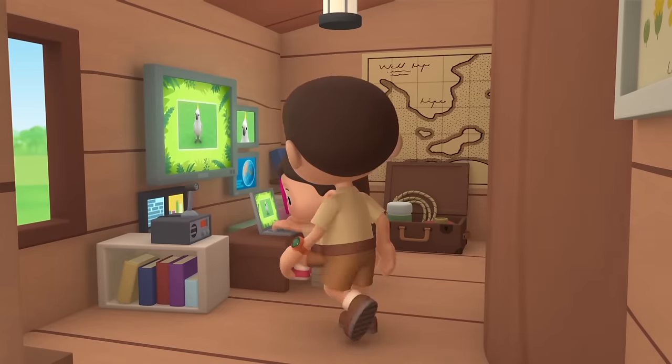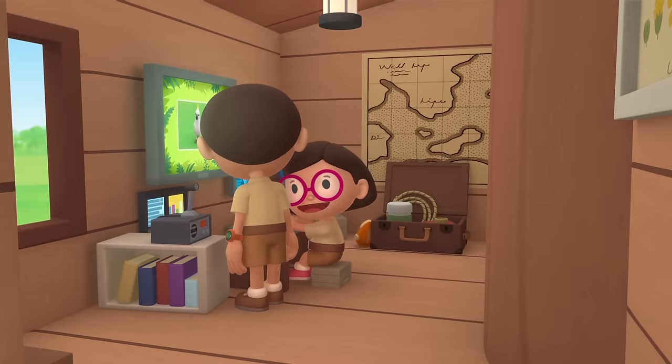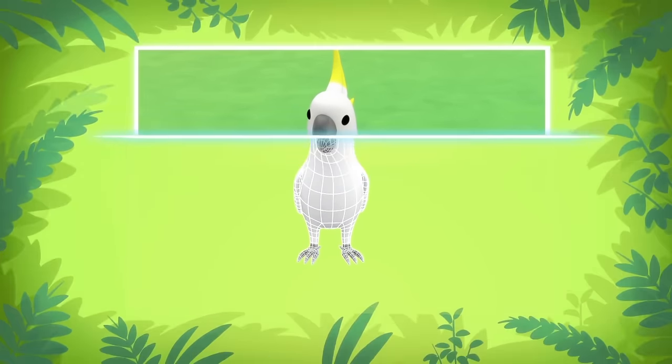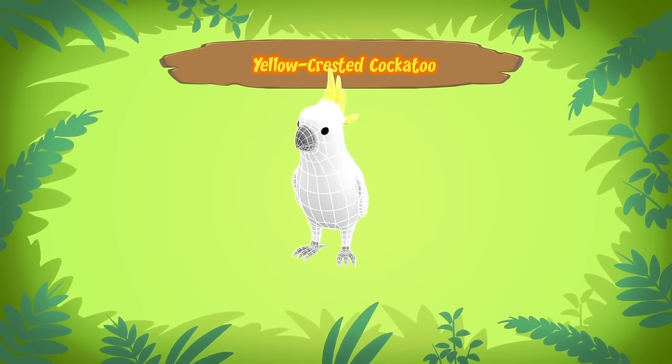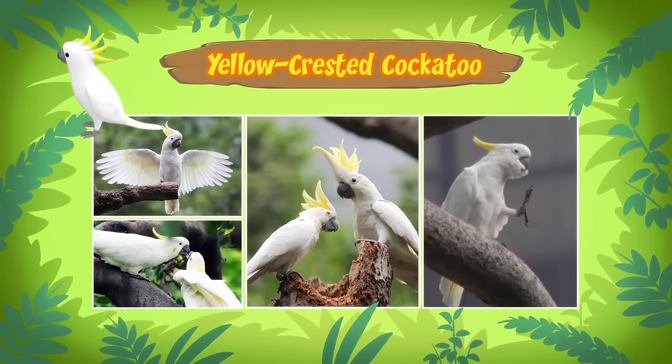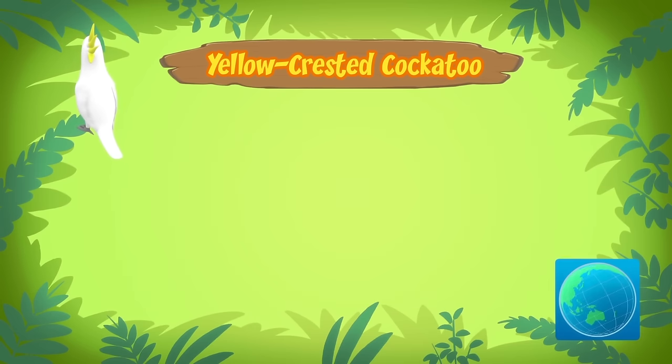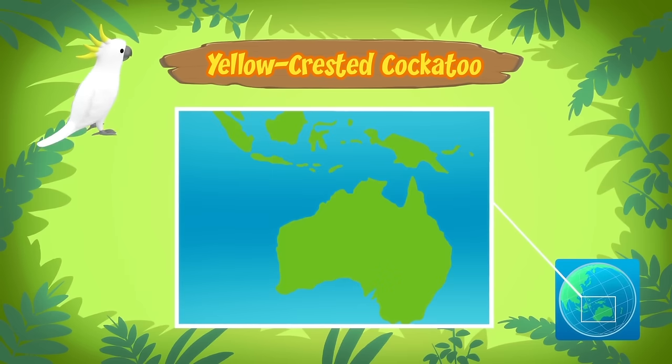Hi, Katie. So did you find anything? Hi, Leo. The bird you found is indeed a parrot. And this one is called a yellow-crested cockatoo. It gets its name because of the yellow feathers, or crown, on its head. The cockatoo will raise those feathers on its head whenever it's surprised, or when it tries to impress others. The yellow-crested cockatoo originally comes from parts of Indonesia and East Timor.